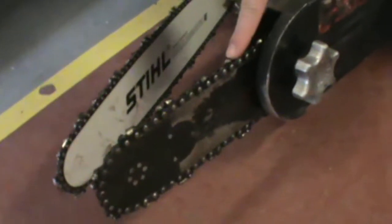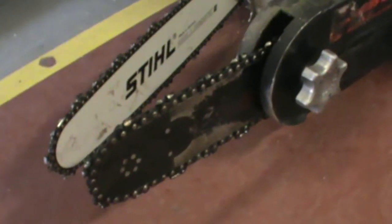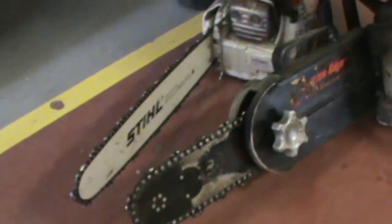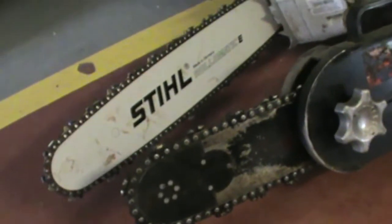various materials, and it won't get dull if you hit a nail like this one will. It'll just tear the nail out of the way. And they're quite a bit more expensive than the regular blades.